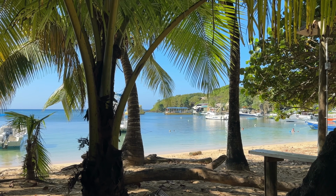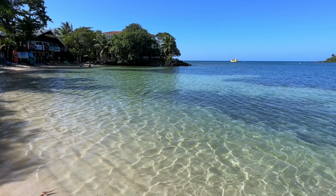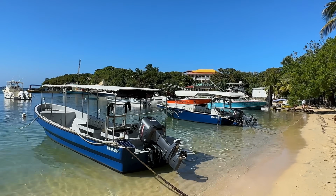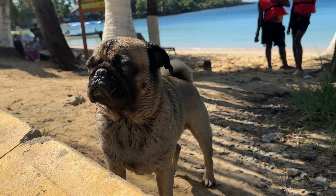Today we are in the west bay of the island, and we start our day by checking out the laid-back local market, which is quaint and filled with colorful boutique shops, restaurants, and a picture-perfect coastline. Even the dogs are cute here.